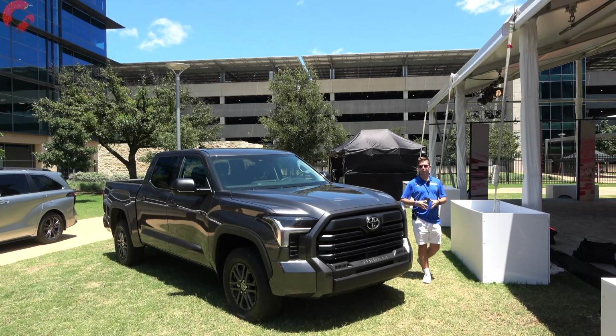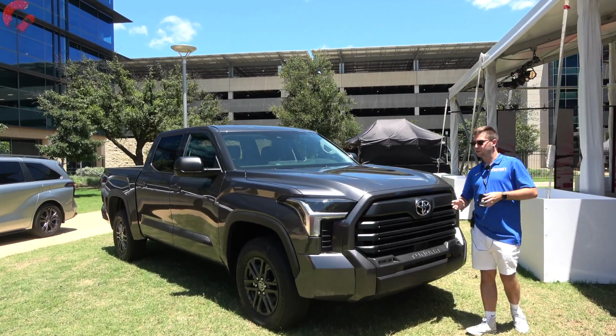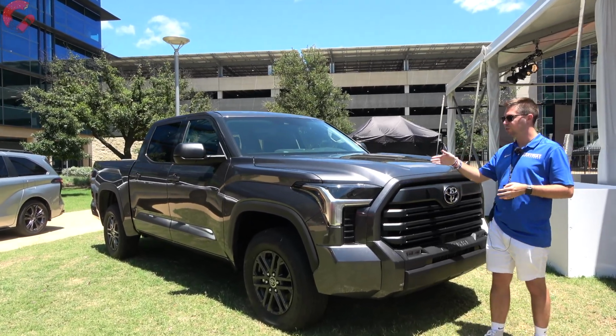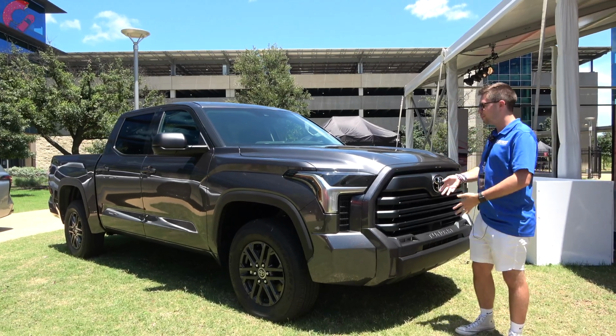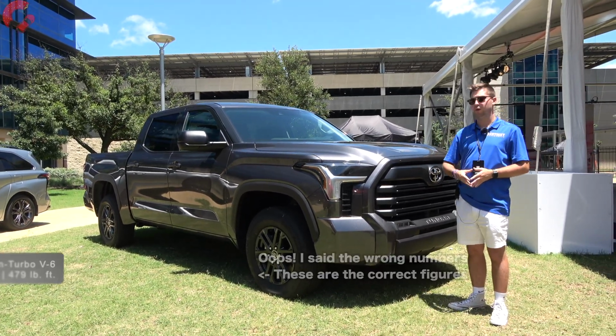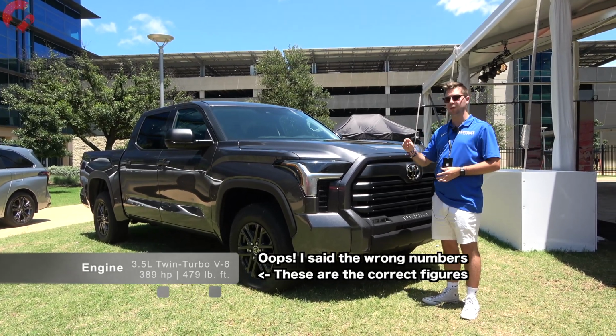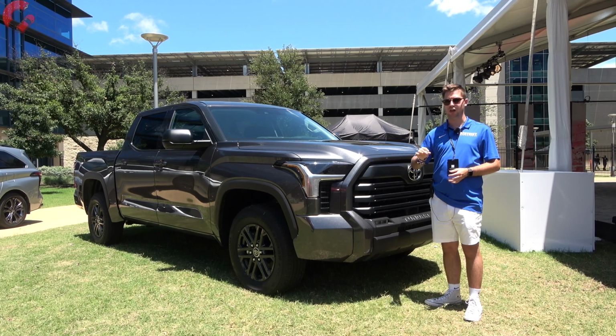Now, I also want to mention the powertrain information for this Tundra. The SR5 is going to come standard with a 3.5-liter twin-turbo V6. I assume that will be the same engine that's included on this SX model. That's going to have 348 horsepower as well as 405 pound-feet of torque. That's going to be one of the lower engine options.